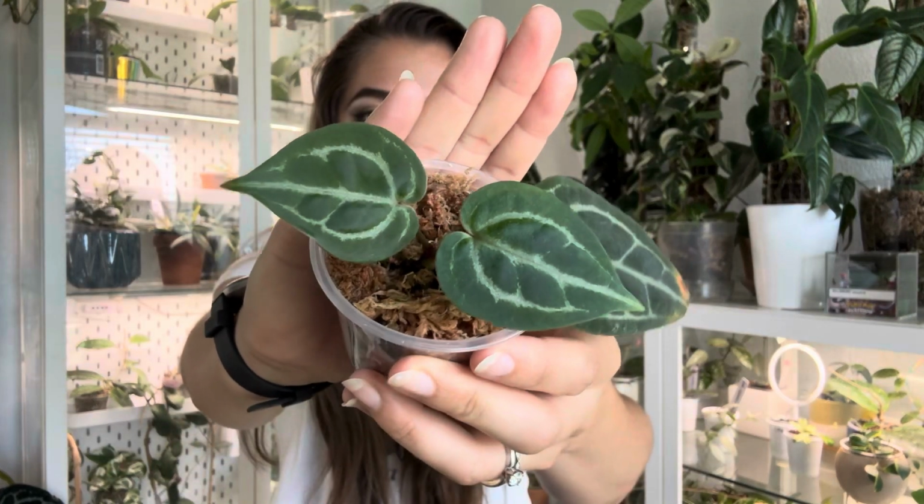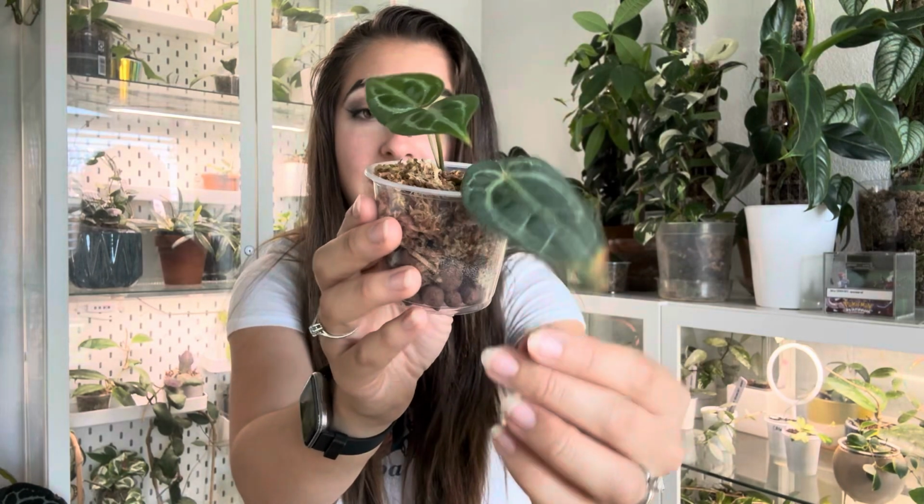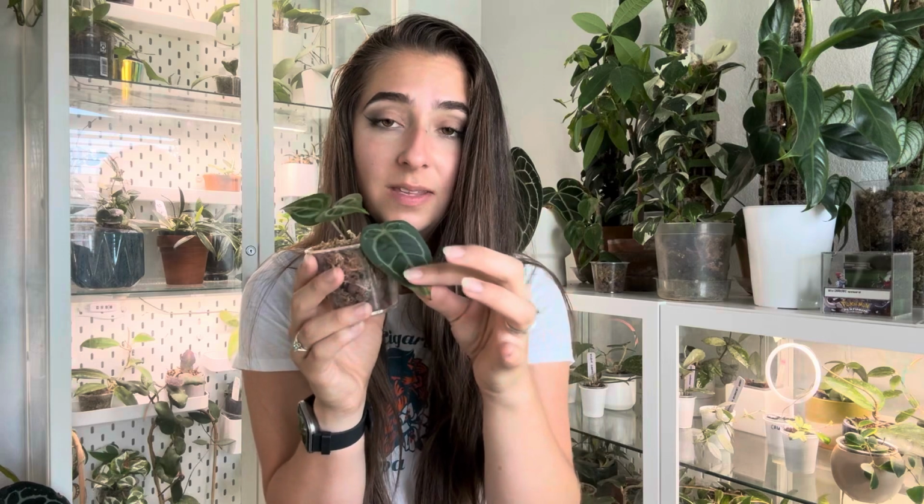I don't know if y'all remember, but this is one that actually went back to just this single leaf because I underwatered it so badly. This was my fault entirely. So it had to kind of start over, which is why these leaves are smaller than this one. But I successfully rehabbed it.